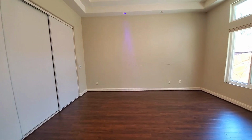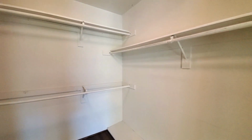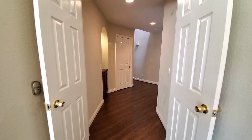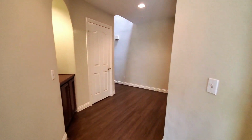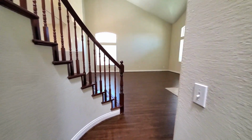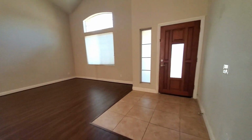The master walk-in closet is very large and has shoe racks, storage shelves, and single and double pulls with plenty of room for clothes, hats, and accessories. This house includes heating and air conditioning. It is located near shopping and dining centers. It is also close to the 15 and 215 freeway.